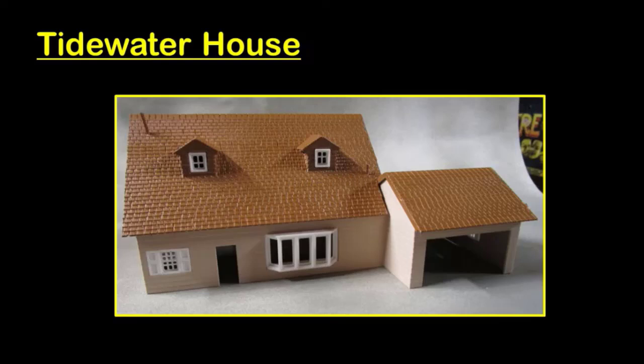This is the Tidewater House, modeled after the former home of Friends. It features multiple intersecting roof panels, a working garage door, and multiple custom-designed windows, including 2 bay windows. Inside is a staircase and hardwood flooring. All of these were created using my generator technology.